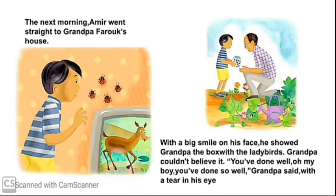Amir then takes the box to Grandpa Farouk's house and shows him the ladybirds that he has collected. What happens after that? Grandpa is moved to tears. Grandpa becomes very emotional and he feels happy that Amir has done so much for him. He thanks Amir for saving his garden. After that, together, what do they both do? Let's see.